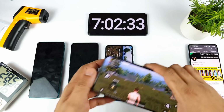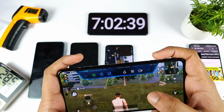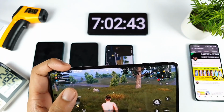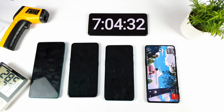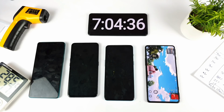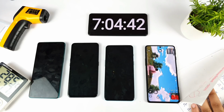Let's keep this one aside and take a look at the Poco F3 GT. What is happening in the FPS meter, how much it's maintaining. It's making close to 60 FPS throughout the test, not a problem. Right now we got the exact message saying shutting off, as you can see, shut down. And exactly around 7 hours and 4 minutes, the OnePlus Nord 2 did completely switch off. As you can see, in this continuously running mode, 7 hours and 4 minutes.